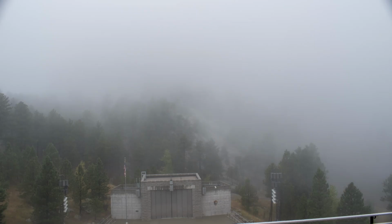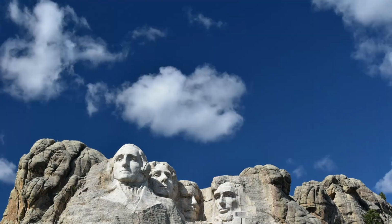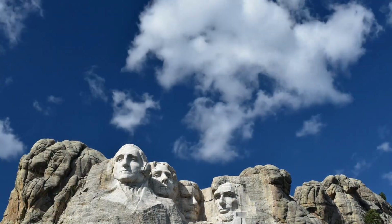The first day we visited was so foggy that we could not see it at all. Okay, we're here at Mount Rushmore, as you can see in the background. There are the presidents, except you can't see them. We got lucky enough to come here on a totally foggy day, and what a great view of the fog. Guess we're gonna have to wait until the fog burns off. We went back three days later and had a much better view.